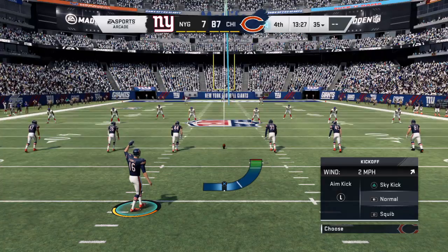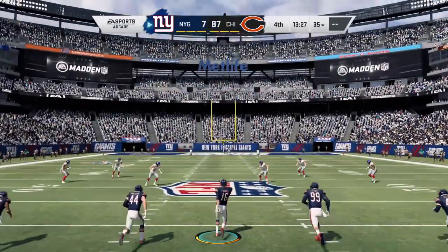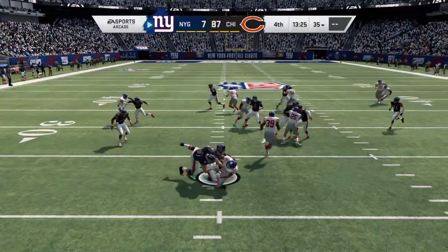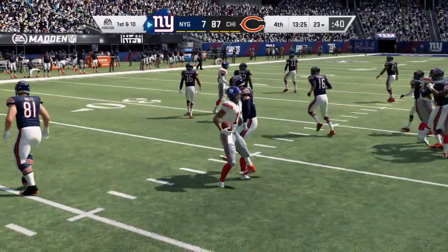So it's three more points, and that widens this thing out even further here in the fourth. And you know, in this league, you can never have enough points, but this widens it out, as you said, and now it's all about ball control, isn't it? And he'll bring it a few past the 20 to the 23-yard line.